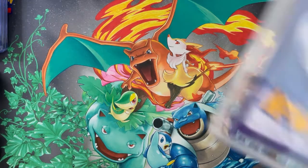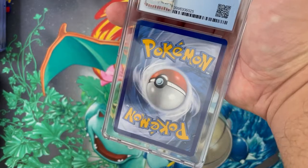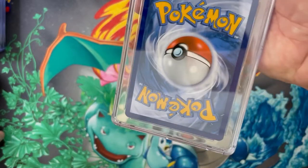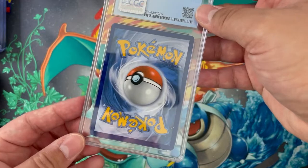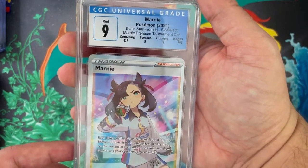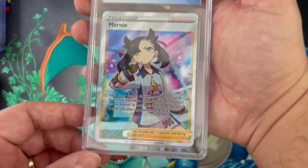And this is going to be Marnie, the full art from the milk carton, the one that everyone likes, that it didn't come to the States right away. In Japan, it was there for a while. But we ended up getting it in that exclusive Marnie collection box. For this one, we said it was going to be a 9.5. I'm sorry, an 8.5 to a 9, and we got a 9. A 9 and 9, 8.5 centering, 9s across, and then a 9.5 for corners.